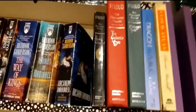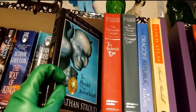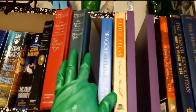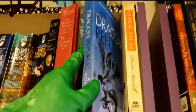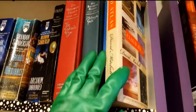Then over here, we got a trilogy of fantasy books I never see people talk about, the Barnabas Trilogy. This is like a genie's point of view mostly in a fantasy world. It's not the best fantasy, but it's interesting. I've got here a copy of Dragon Republic. I'm reading Poppy War now, and I'm almost done with it. I already really like it, so I've already got the sequel on standby. But Poppy War is not here because I'm reading it. And then Cloud Atlas by David Mitchell.